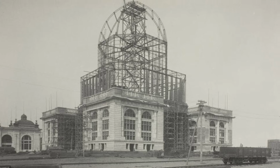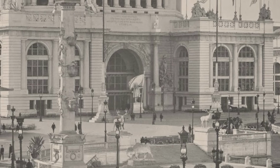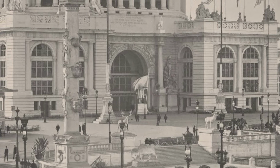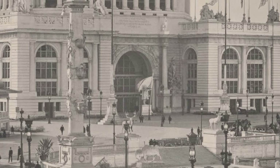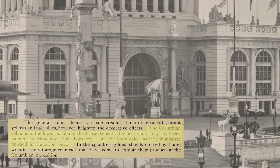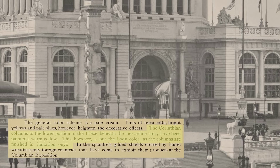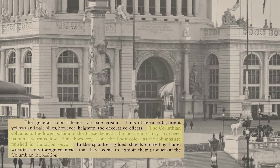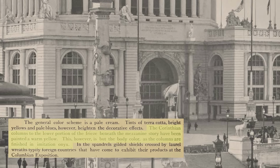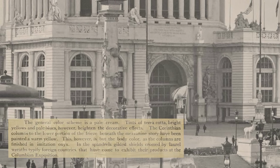From here we have two more sections of note. The first is describing the coloring of various sections or details within the building, and it reads as follows. The Corinthian columns to the lower portion of the frieze beneath the mezzanine story have been painted a warm yellow. This, however, is but the body color, as the columns are finished in imitation onyx.